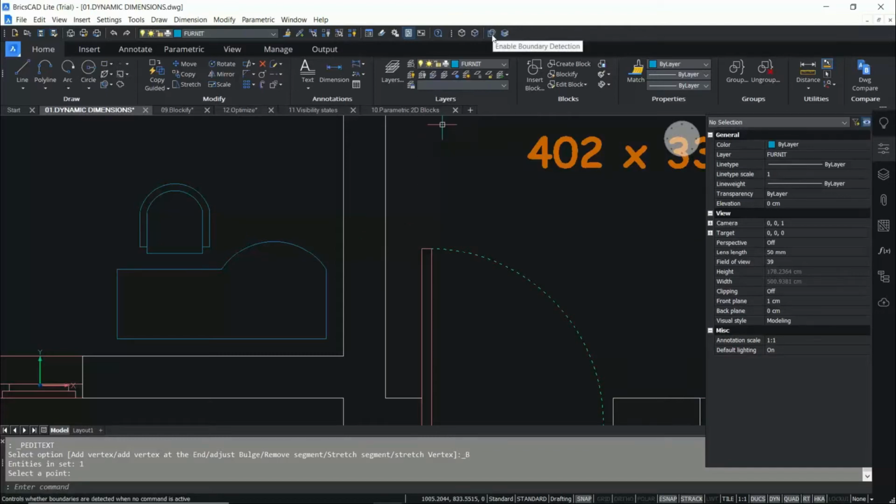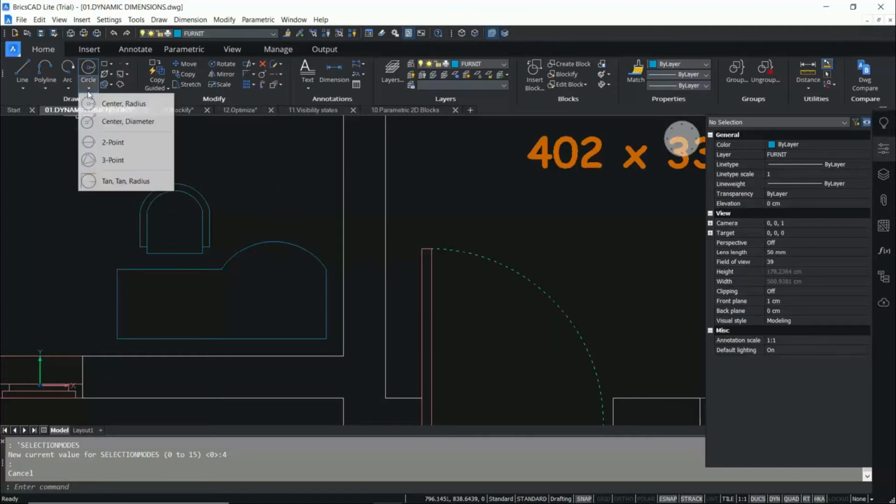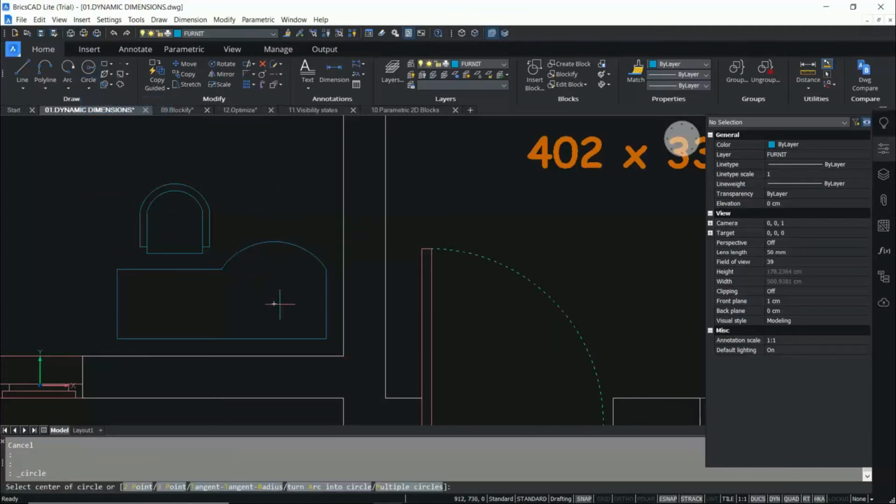Now, I'm going to activate this enable boundary detection option over here on top. Now, after that, if you take the cursor onto this, you can see that that boundary is identified. Okay. Now, I'll create a circle right at the middle of this arc.